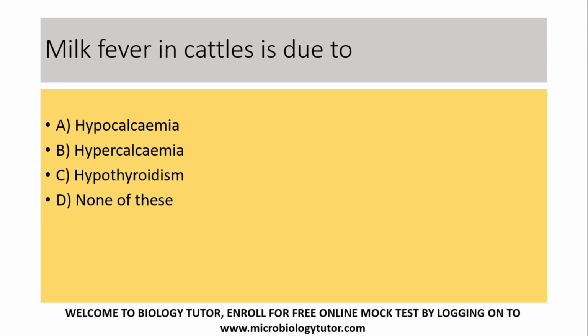Milk fever in cattle is due to A. Hypocalcemia, B. Hypercalcemia, C. Hypothyroidism, D. None of these. Which is the answer? Here answer is A. Hypocalcemia. Milk fever in cattle is due to hypocalcemia.